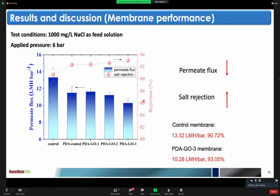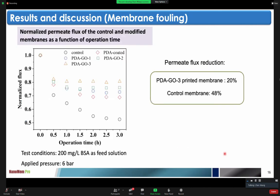Then let's see the membrane performance. In this figure, we can see that compared to the control membrane, our modified membrane exhibited the higher sodium sulfate rejection with slightly lower permeate flux. For example, for the control membrane, the permeate flux is around 13 LMH per bar, with 90% sodium sulfate rejection. For the PDA-GO3 membrane, the permeate flux is around 10 LMH per bar with 93% sodium sulfate rejection.